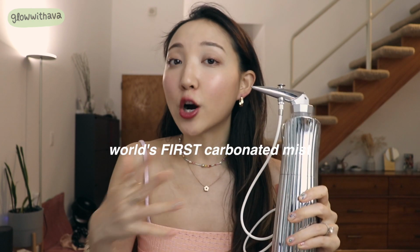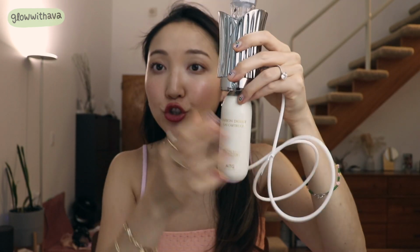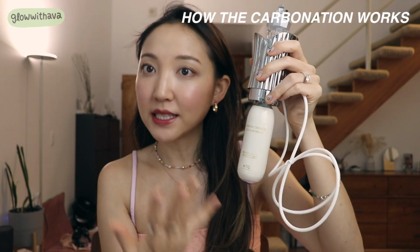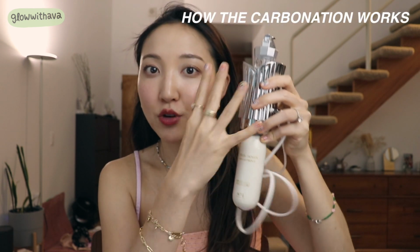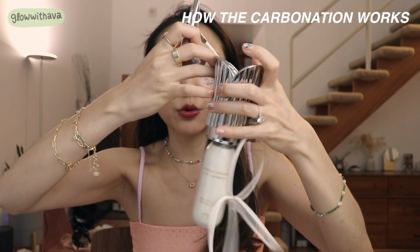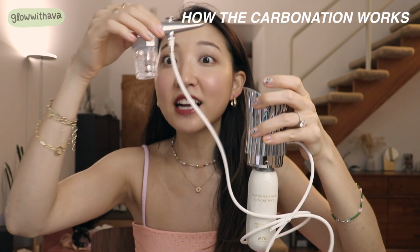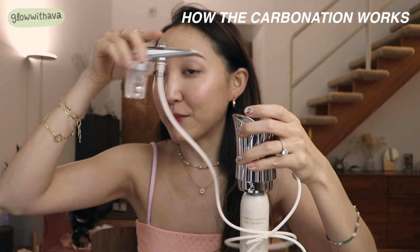So let's get to the basics. What exactly is this bottle? This is the world's first carbonated mist. If I open this up, this is the carbonation cartridge bottle. Once you finish this up, you can easily recycle it. This is what allows the carbonation process to happen. Once you put in the liquid here, it goes through the pipes in here, which allows the carbonation to happen, and then comes out through this pipe right here.